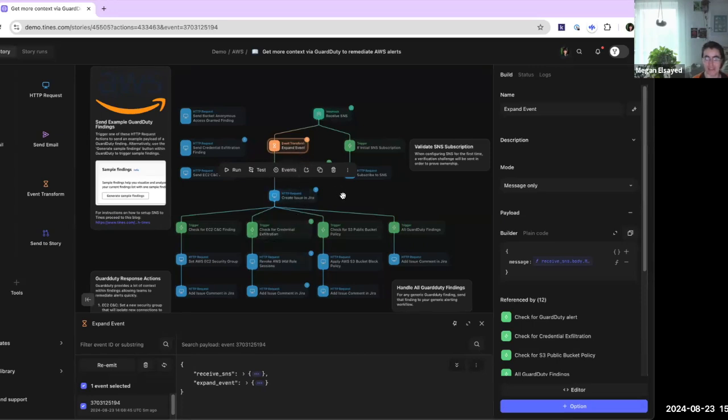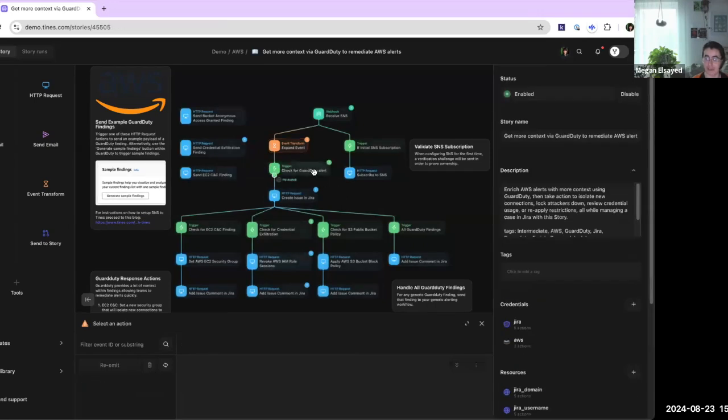because we expanded the event and afterwards we checked if it was a GuardDuty alert using a Tines trigger, created a ticket for it, and then sent it into the branch for the right type of GuardDuty alert so that we could do any auto remediation steps and go ahead and update the ticket so some poor analyst doesn't have to do it themselves.